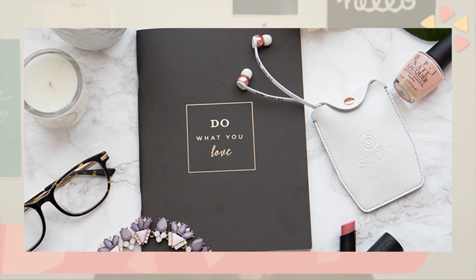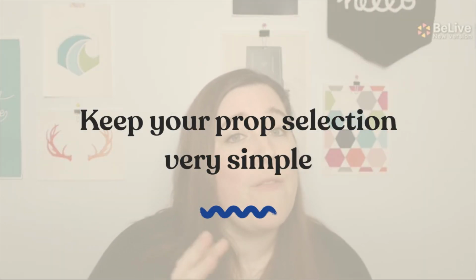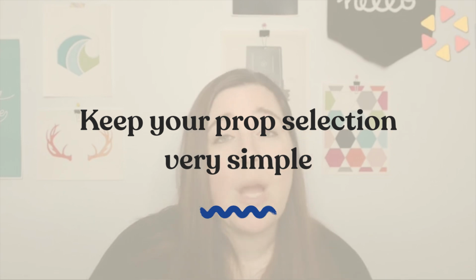So the last thing you want people to do is have to work for it. You don't want people to look at your product and try to figure out the mystery of what you're actually selling. So super, super important to keep your prop selection very simple. I recommend no more than 1 or 2 props. That's going to help it from just being too chaotic, because not only will people confuse what's for sale, but when there's just too much to look at and someone's trying to buy something, they're just going to get frustrated and leave, because there's just too much going on.